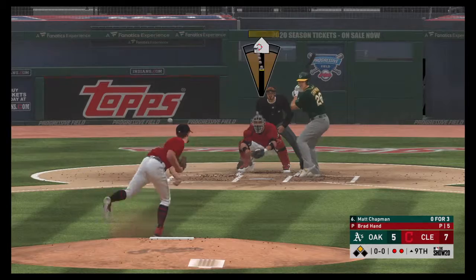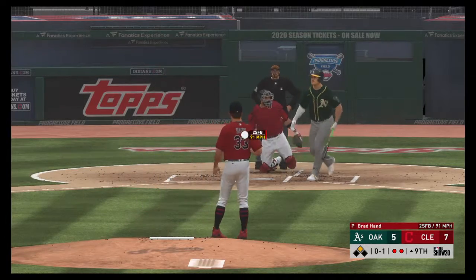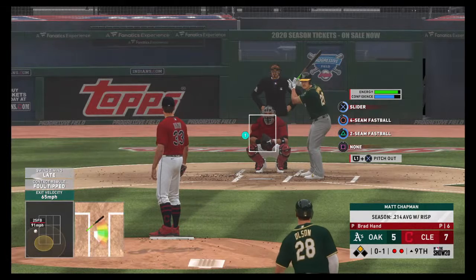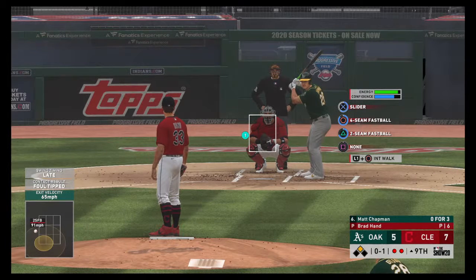Ready with the first pitch. Here it comes. Fouled off. Hand is one of those guys that just seems to be at his best under pressure. Runners in scoring position, tight game, tough hitters at the plate. That's when he's at his best.